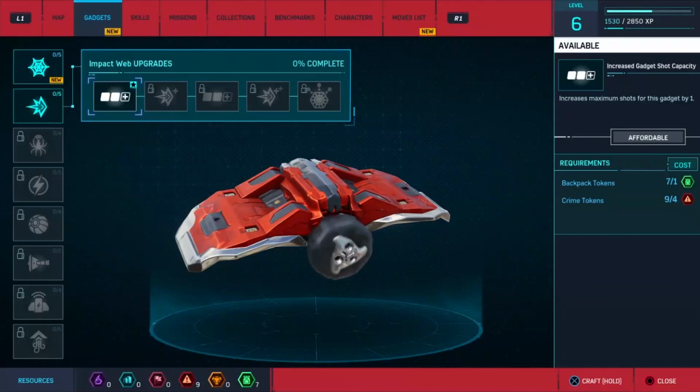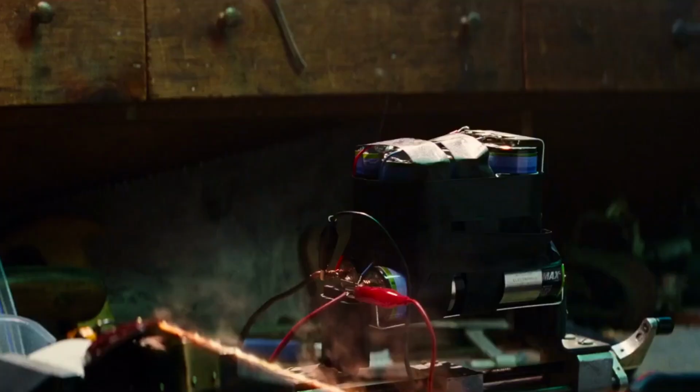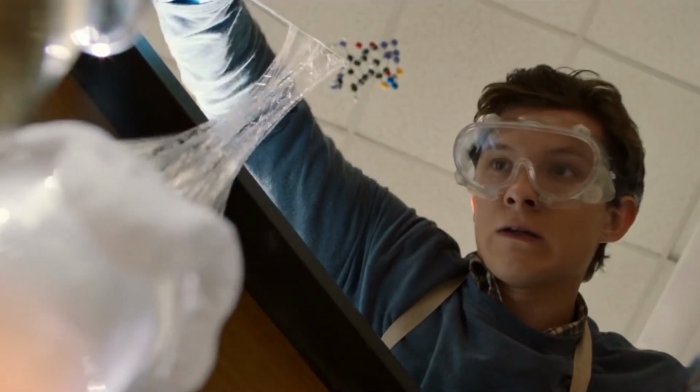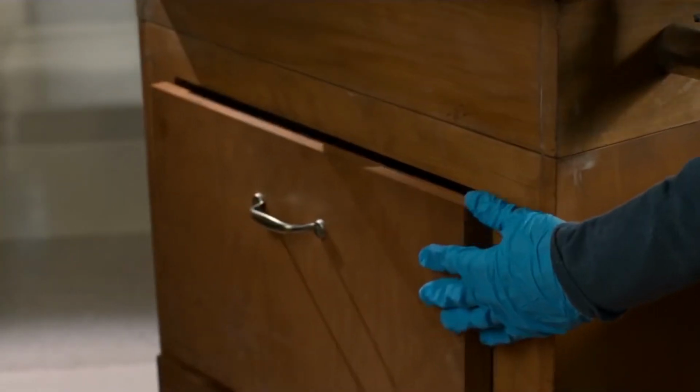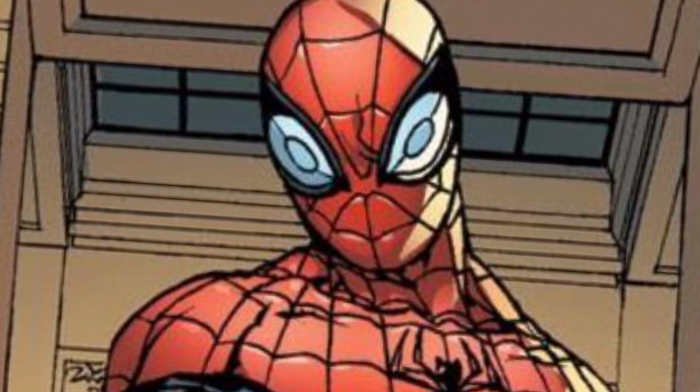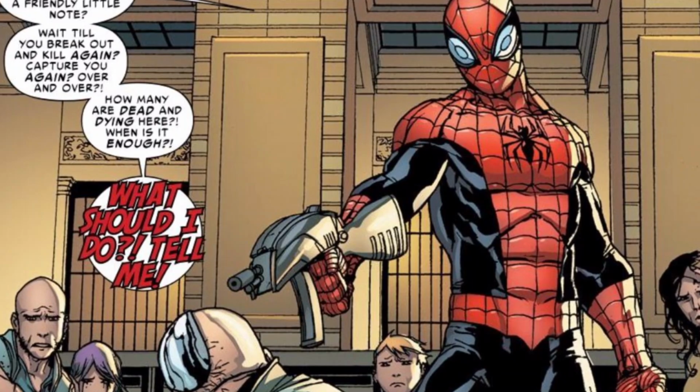Next up, I've just written different webs. Sure. You've got your impact webs. You've got your electricity webs. You've got your sticky bombs. If he's coming across a villain that he needs a specific web for, he'll just knock something up. Sometimes he's like, man, this villain's caused me a lot of trouble. I should use my lead webs. Out of this very special web shooter. Yeah. My Glock web shooter.